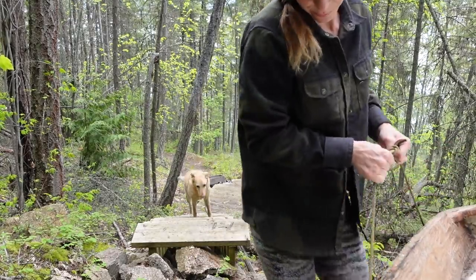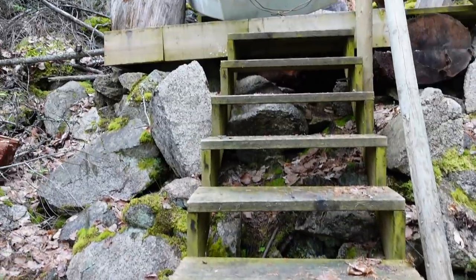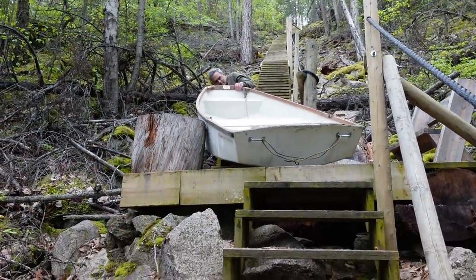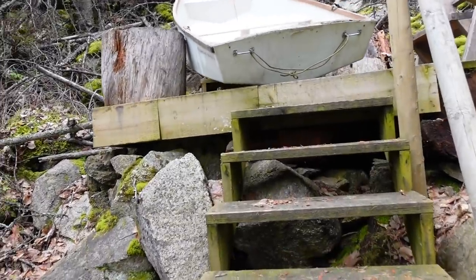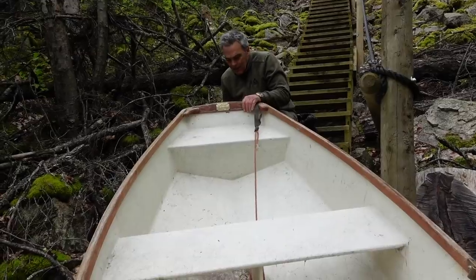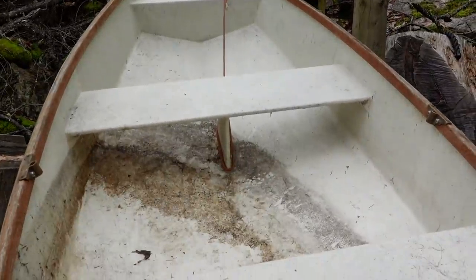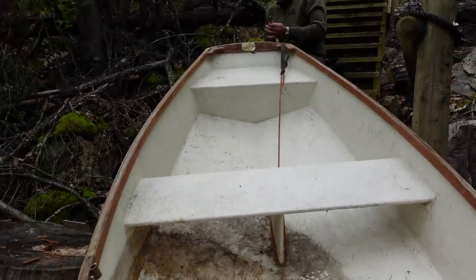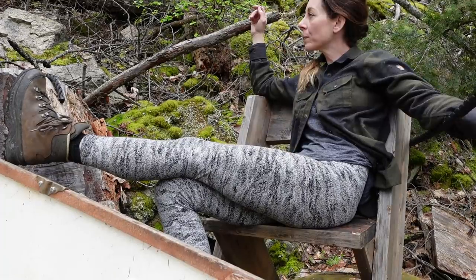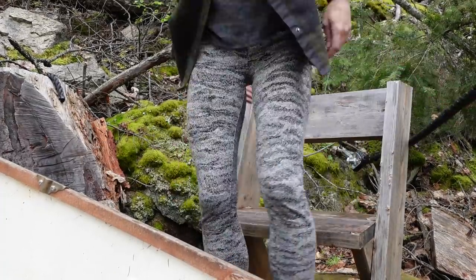I can't see anything in front of me. It's fairly awkward and heavy, and these stairs are so slippery. So Steve is drilling a hole so that he can put the rope at the very nose, the bow of the boat. Back to work.